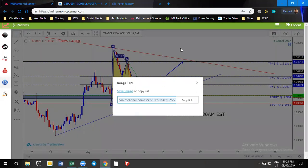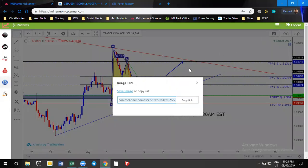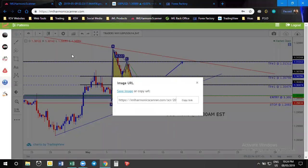Is everybody good? Also, if you don't know how to screenshot a chart, look at this. There's a little camera icon on the top right hand corner of the screen. Just click it. And what you want to do is not press copy link. There's a little bug in the scanner that when you press this, the link is broken. So just click save image, and you could copy and paste this link, send it to Telegram, or you could just right click and save this image right here. But that's what I'm seeing with GBP USD.